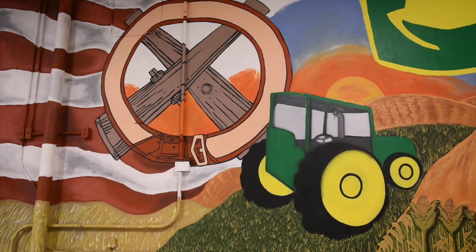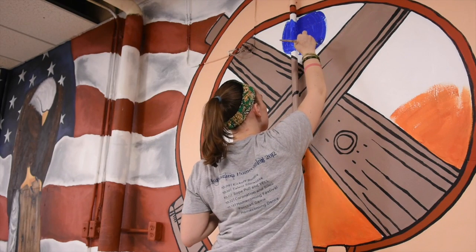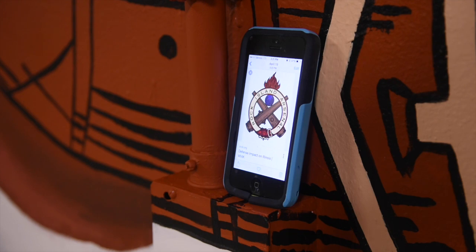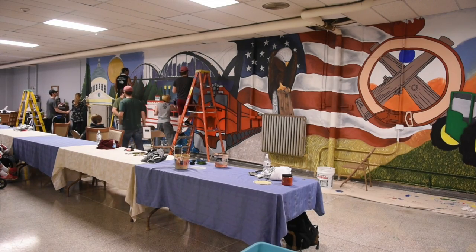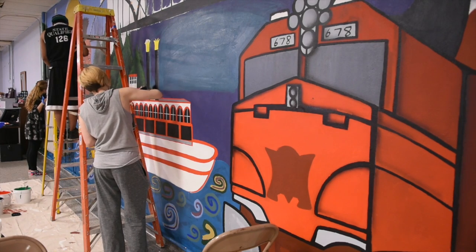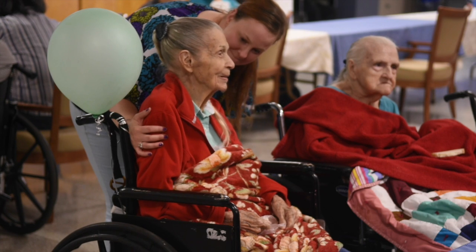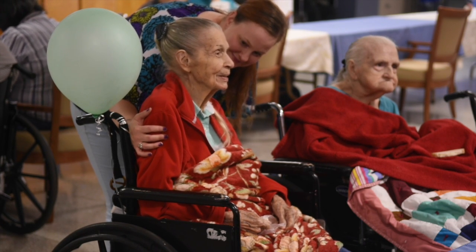The beginning of the class was geared towards common ideas of things that they wanted to focus on that represented the Quad Cities. We came up with some initial drawings, and then we did some research by going out and exposing the students to those locations. I think just the opportunity to connect with residents from this unique location.